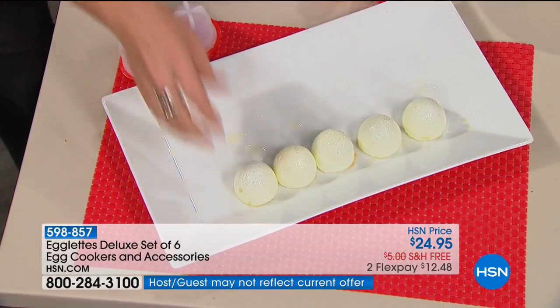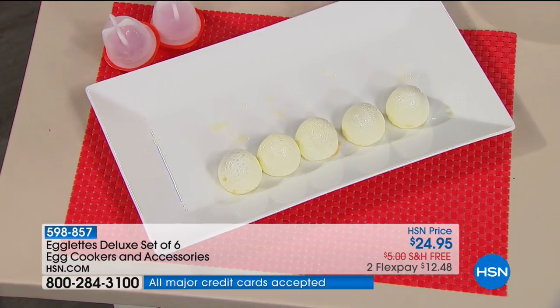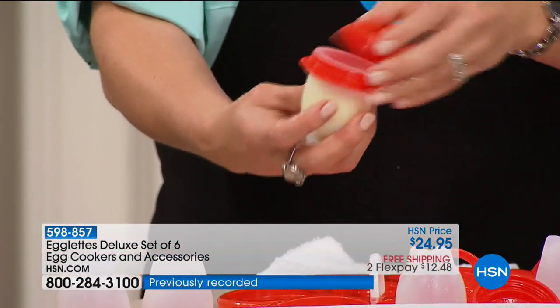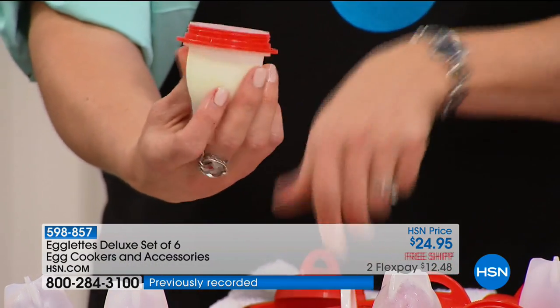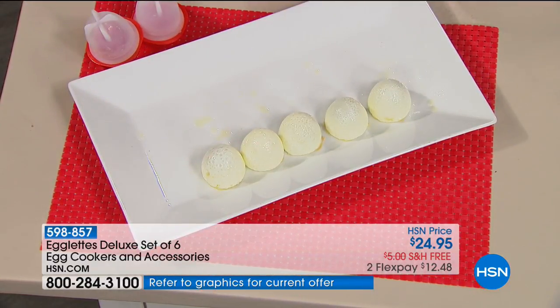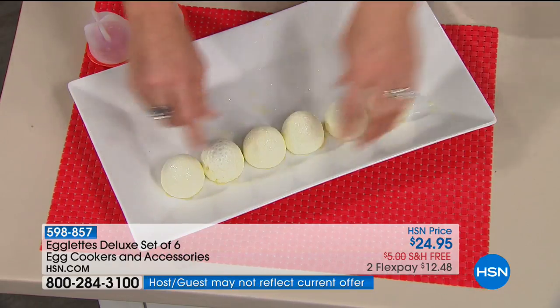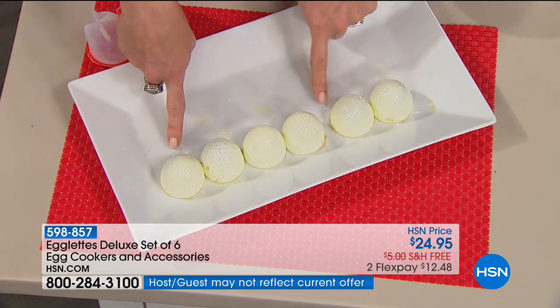So all you have to do is literally crack your egg into the eggy, and then you boil it just like you would a traditional hard-boiled egg, right? Except now you never have to remove the shell because it has already been removed. So now your deviled eggs look perfect. Oh, and I love that they have the flat bottom because now your deviled eggs can stand upright. Yep. So you can do all those beautiful deviled eggs like you see when you order the deviled egg appetizer. Done exactly as you would cook a hard-boiled egg.